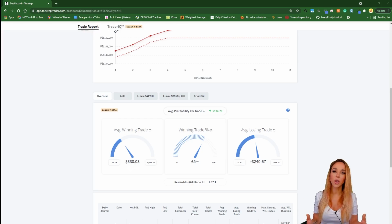So, whoever's doubting whether I can still trade and whether I can still pass a trading challenge, this should answer all of your questions. So this is what my numbers look like now, today, 2021, okay? And let's analyze my stats even further. I had 65% of winning trades and a lowish profit factor. So I had a risk-reward ratio of 1.37, and I was trading very conservatively.